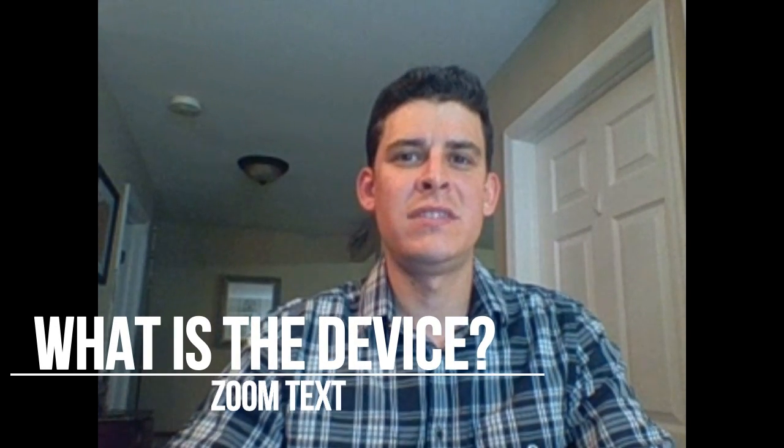Identification. What is the device? ZoomText. It's a magnifier reader, a fully integrated magnification and screen reading program that enlarges, enhances, and reads aloud everything on the computer screen. ZoomText features clear font magnification, customizable enhancements to on-screen colors, pointers, and cursors, complete screen reading, and easy-to-use document reading tools, and really a lot more options than even that.